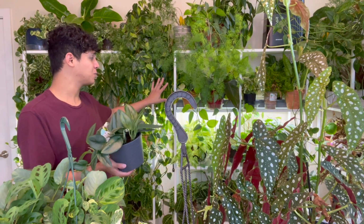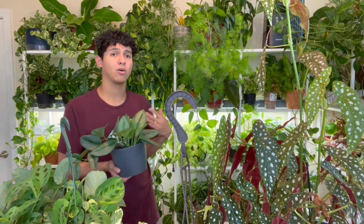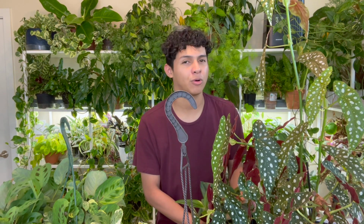Or like back in these shelves without these grow lights, this is very low light to me, and I can leave it over here and I know it's going to be doing a-okay. It's not gonna grow though, but it's not gonna die and look terrible like some other plants that do require more light.